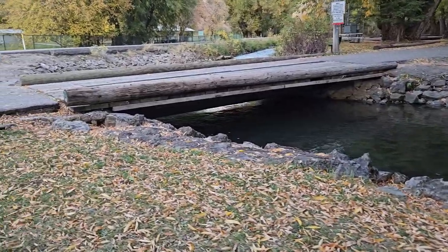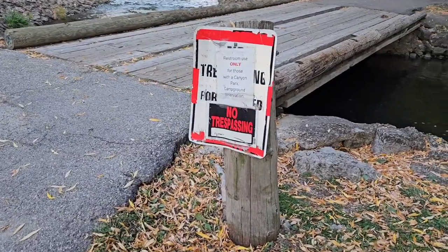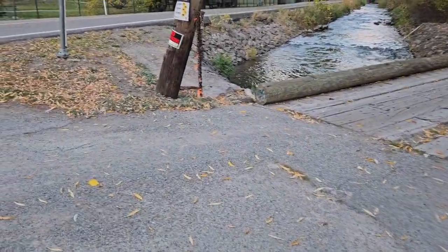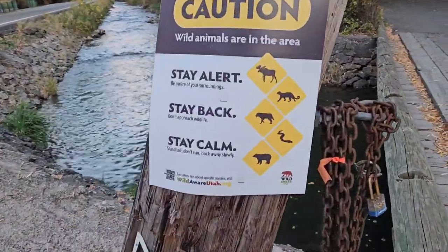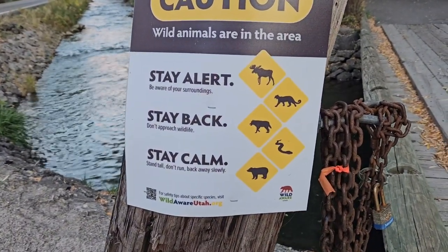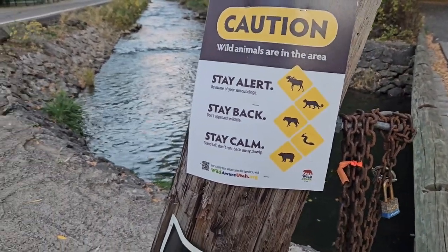It's a pretty cool little bridge. Yeah, there you go. Oh, let's see what this sign says. This is some of the wildlife that we have out here. So there's a moose, panther, mountain lion, basic cougar, wolf, rattlesnakes, and bear. And don't kid yourself, they're all crazy dangerous.